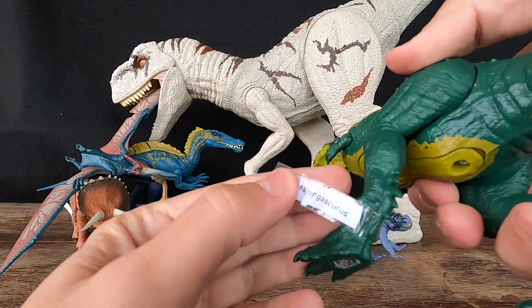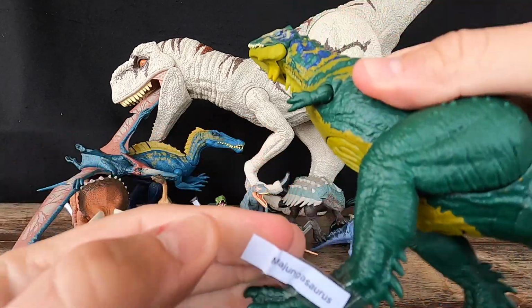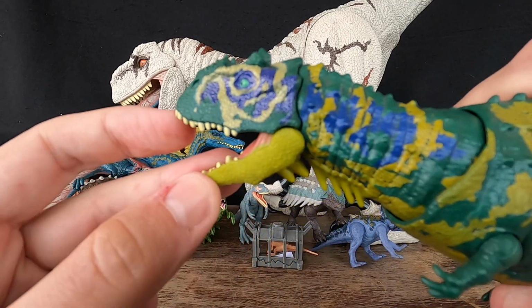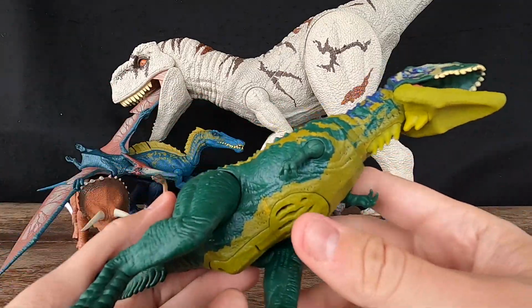Majungasaurus was a fearsome meat-eating dinosaur that lived during the Late Cretaceous period, about 70 million years ago. It had sharp, serrated teeth that were perfect for tearing through the flesh of its prey. Majungasaurus was a skilled hunter and could take down other dinosaurs with its powerful jaws.